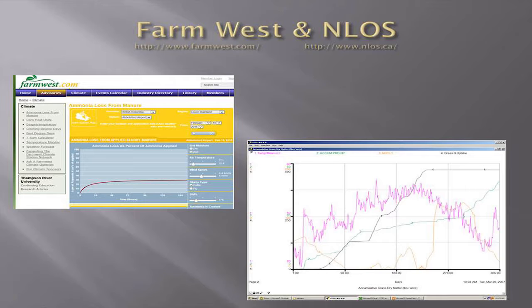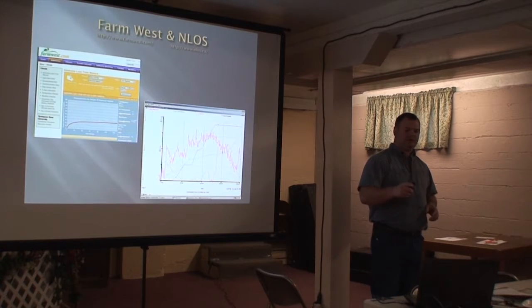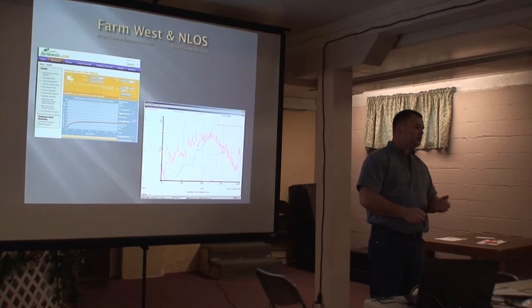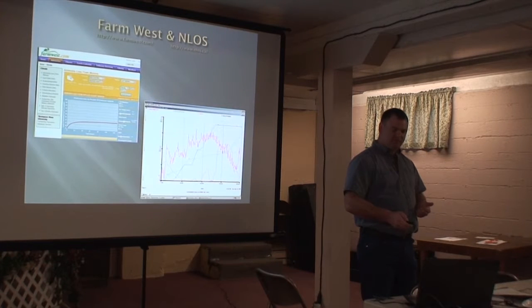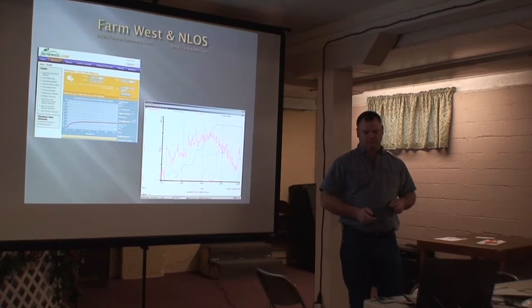The next piece I'm going to let Derek talk about, but Farm West has a weather station. They have a number of different pieces on it, from the T-sum calculator to the ammonia loss numbers. There's a calculator on there for that. There's also growing degree days. It's been a very useful tool for Ag Canada that we've used and had success with.